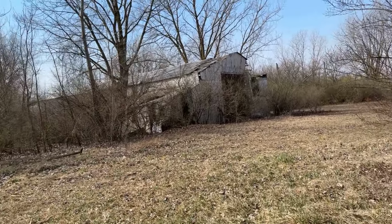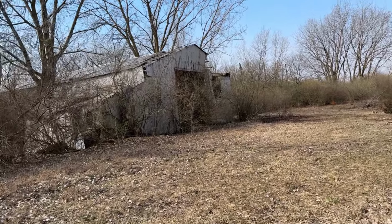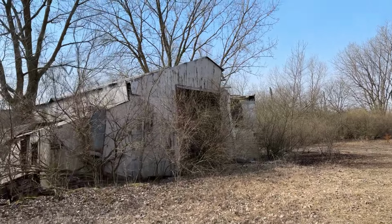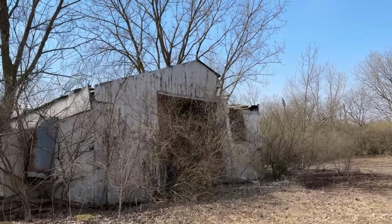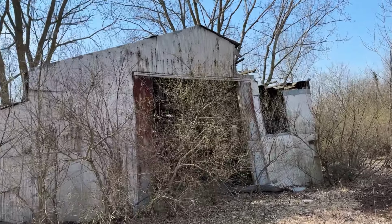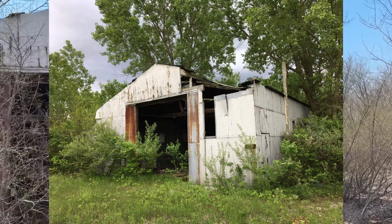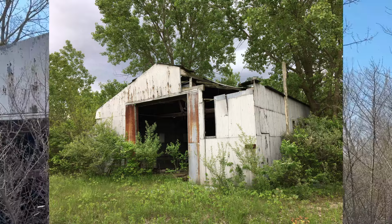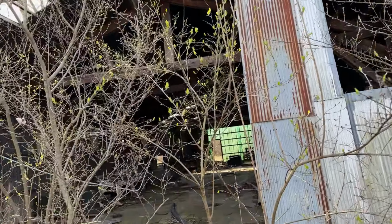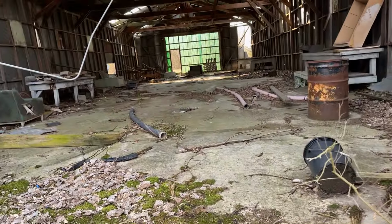And let's go in this building straight away. Wow. I'm going to post some pictures from last time I was here. This building was not in this bad a shape that I remember. And look at that, half that roof is gone. It must have got hit with a pretty bad storm.